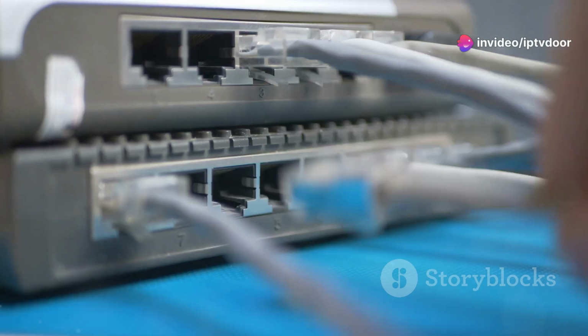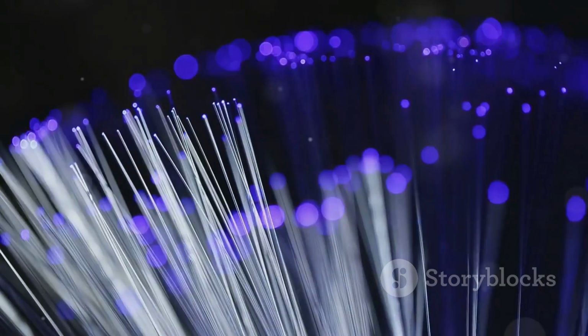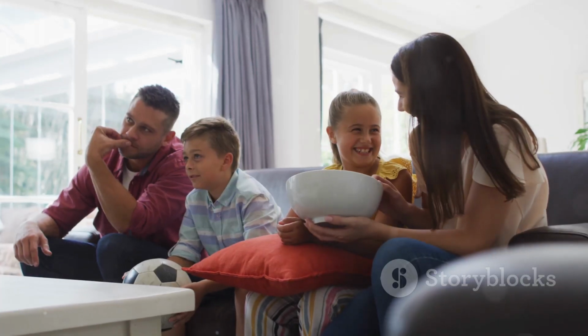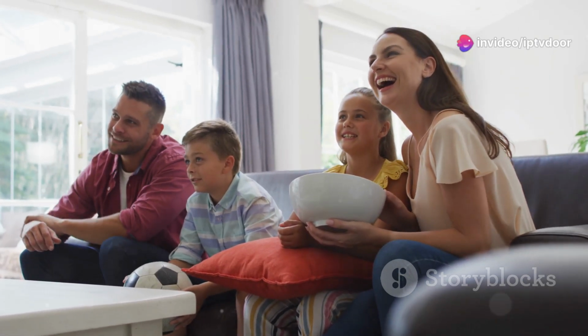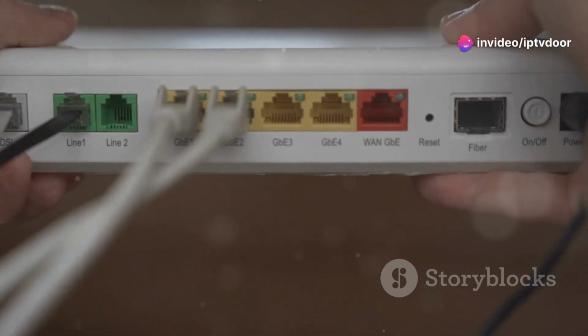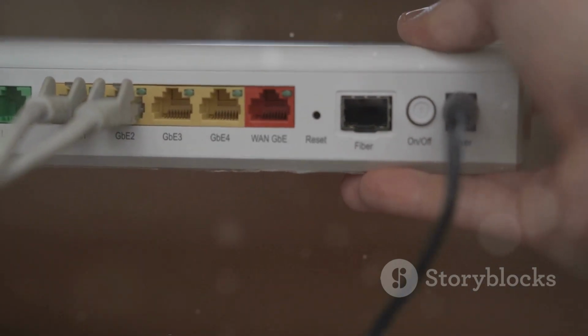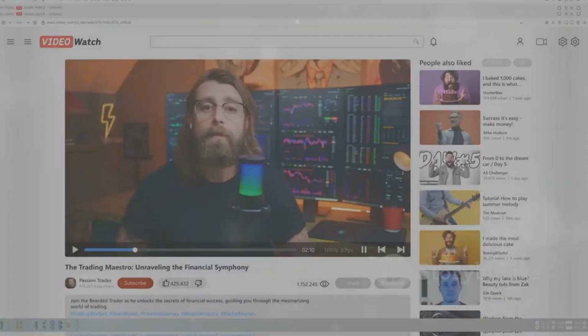Home internet connections, particularly fiber optic and high-speed cable connections, generally offer greater bandwidth and stability compared to mobile networks. This translates to a smoother and more reliable IPTV experience, especially for high-resolution content. However, even with a robust home internet connection, it's crucial to monitor bandwidth usage and optimize your network for optimal performance.